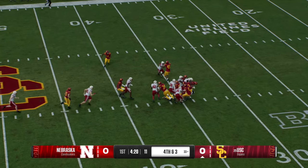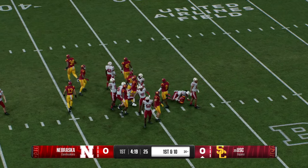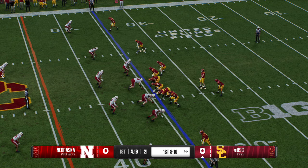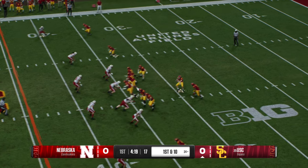On the return, it's Branch. And the returner is brought down by the coverage team. And here comes the USC offense back on the field. They were forced to punt it away last time, so let's see if they can get clicking in this possession.